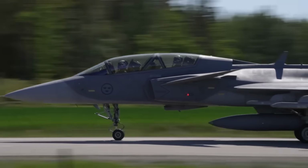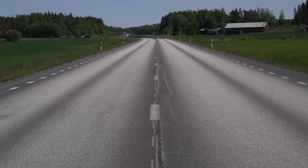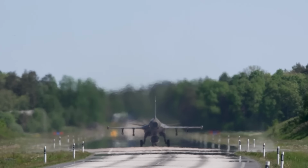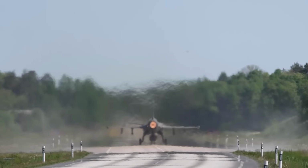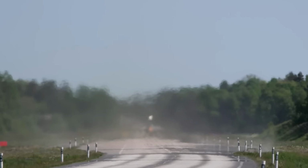Fortunately for the Swedish Air Force, no additional engineering was required for JAS 39 Gripen jets to once again land on unconventional landing strips. JAS 39 Gripens were actually designed during the Cold War period and are fitted with a reinforced landing gear that props the plane high enough above the road surface to prevent debris from getting sucked down the jet intake.